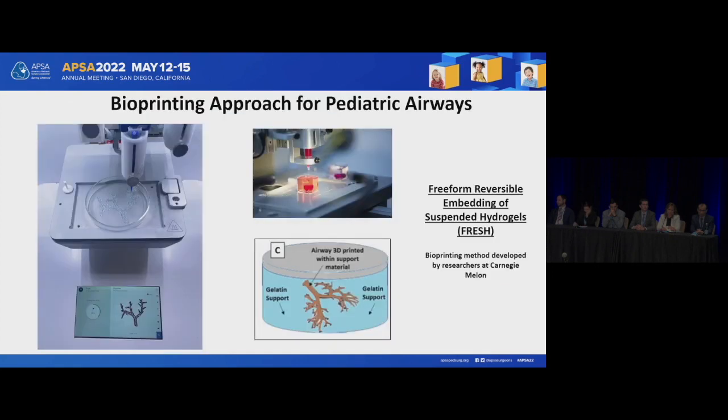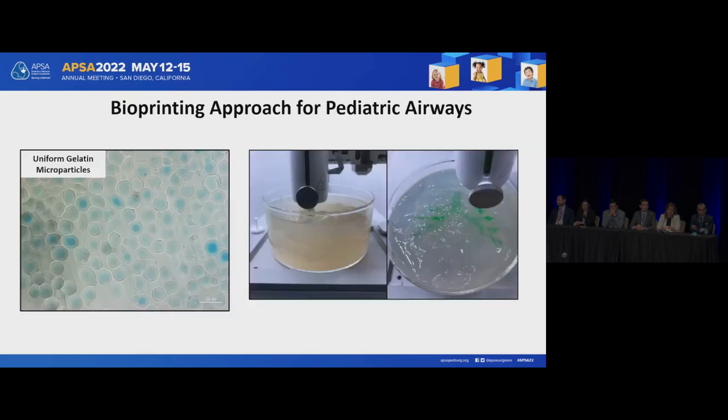So ultimately, our goal is to print these pediatric airways using a bioprinting approach. So instead of the synthetic plastics, we want to move to the soft biological materials. And one way to do this is through a technique called freeform reversible embedding of suspended hydrogels, or FRESH for short. And this is a bioprinting method developed by researchers at Carnegie Mellon University. Basically what it entails is you print directly into this slurry bath of gelatin microparticles. And there's a cross-linker that's added to the bath. So once you print your construct, it's able to hold the shape of your 3D printed model. And then you remove this bath by exposing it to 37 degrees Celsius, and then it melts away, and what you end up with is your construct that you can immediately put into culture.